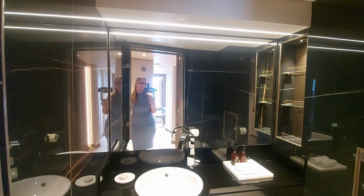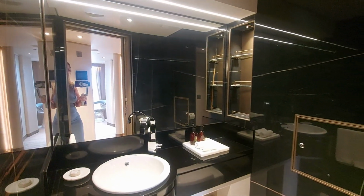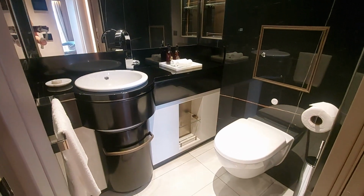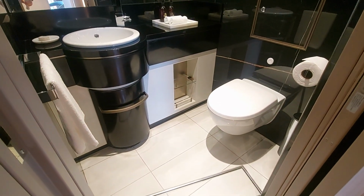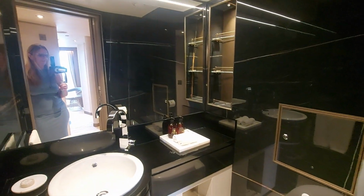So we do have a guest bathroom too. This owner suite is just so impressive. It's just so much to see that I almost missed the guest washroom, which is equipped with everything that you need as well.